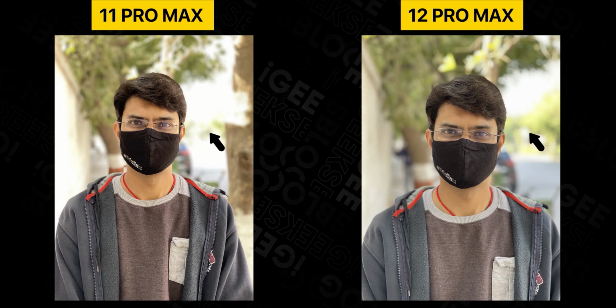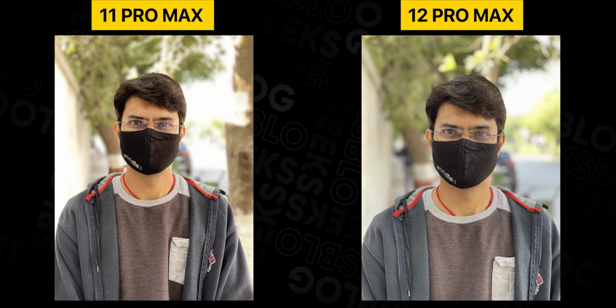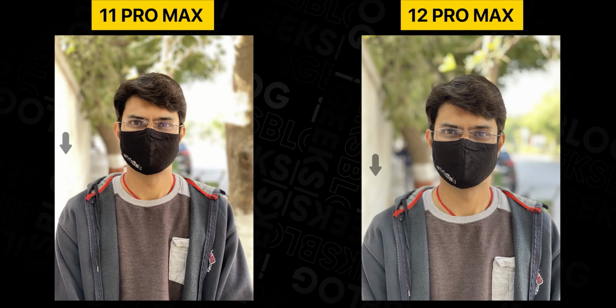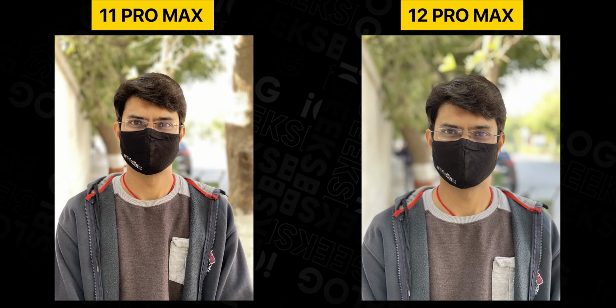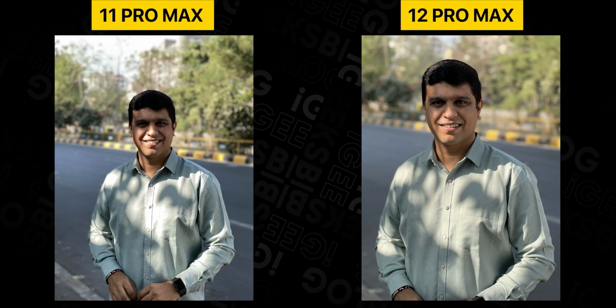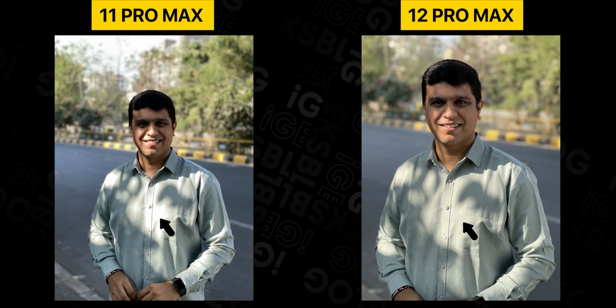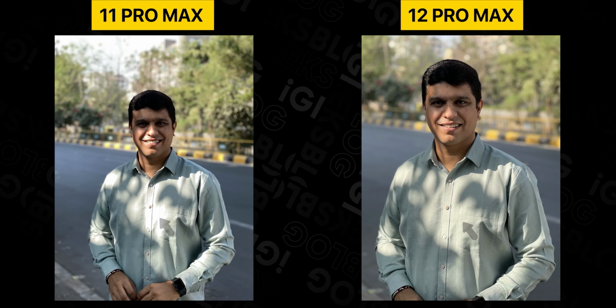Portrait on 11 caught more lights, added more contrast and saturation, and the image looks more yellow. And due to that, pictures lose clear bokeh if we compare to 12. On the other hand, on 12, the image is sharper with accurate skin tone and clear bokeh. I tried capturing a portrait in the sunlight. Image is sharper on both devices, but the noticeable difference is in the sunlight on cloth.